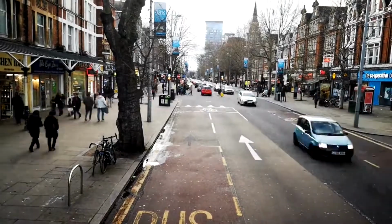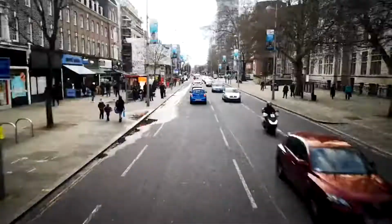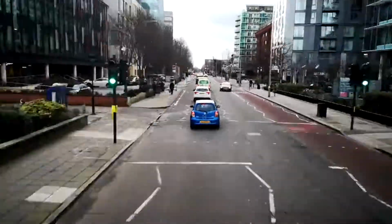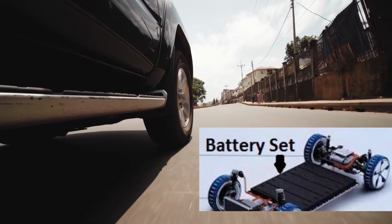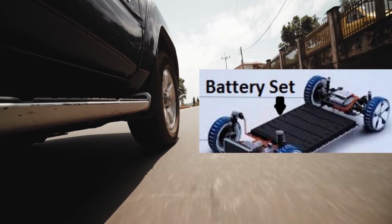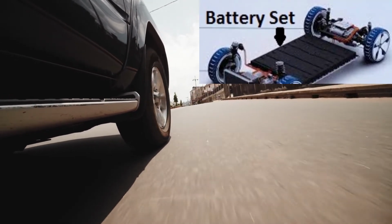Regenerative braking makes electric cars more economic than IC engine cars. An electric car produces electric power when brakes are applied. Hence, the battery set is charged while braking the speed of an electric car. Since this huge battery set in an electric car is placed on the bottom floor of the car, this lowers the center of gravity, that is CG, of the cars significantly and enhances the rigidity of the car floor, making the car more stable and safe.